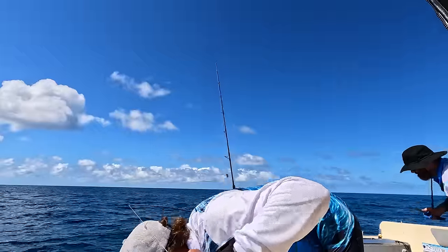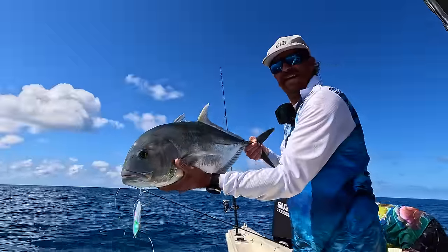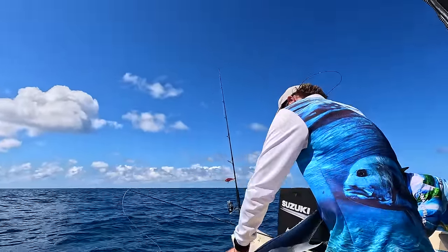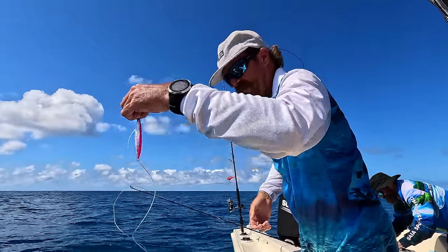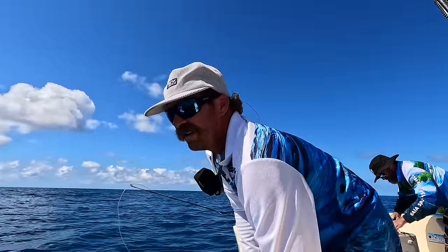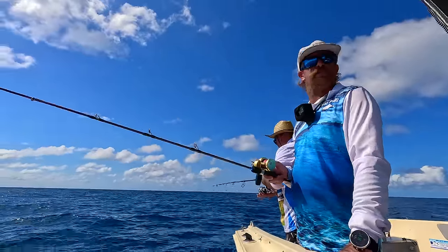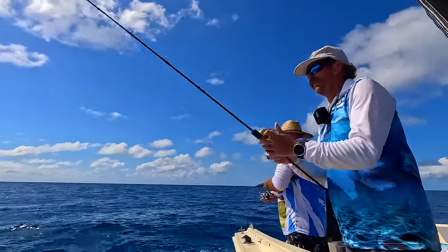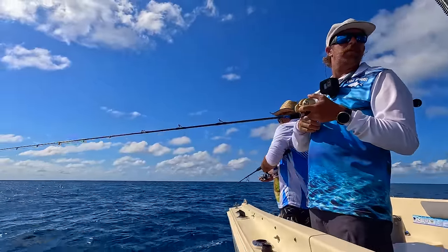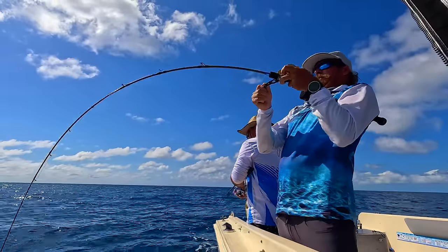There's a big shark sitting next to the boat too. Not the target. But a bloody good fight. See you, mate. Outdo that shark. Why? Let's go. Coming up on two good bommies here, so I mark these thinking they'll all be good red spots. Virgin ground.